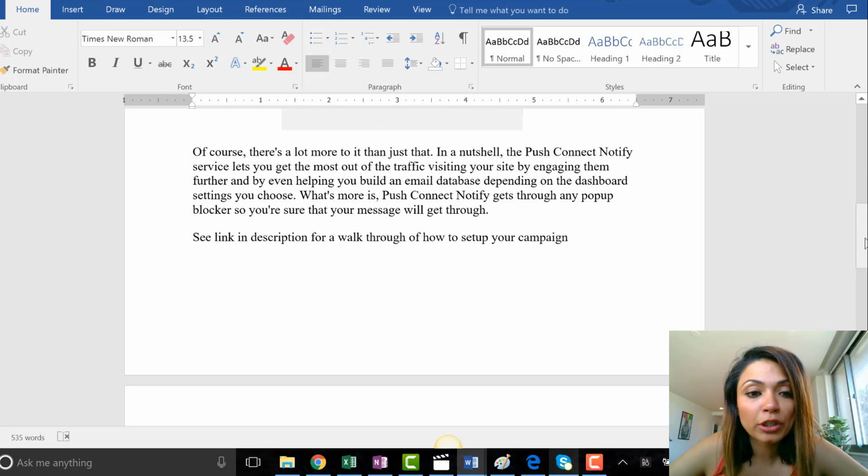In a nutshell, the Push Connect Notify service lets you get the most out of the traffic that's visiting your site by engaging them further and by even helping you build an email database depending on the dashboard settings you choose. And what's more is that Push Connect Notify gets through any pop-up blocker, so you're sure that your messages will get through. That's pretty powerful.